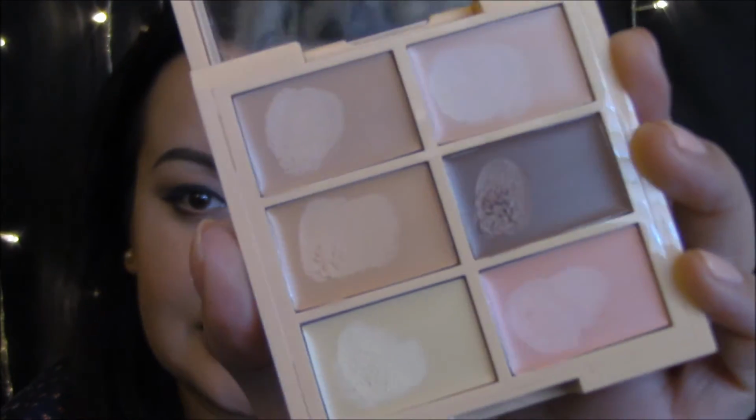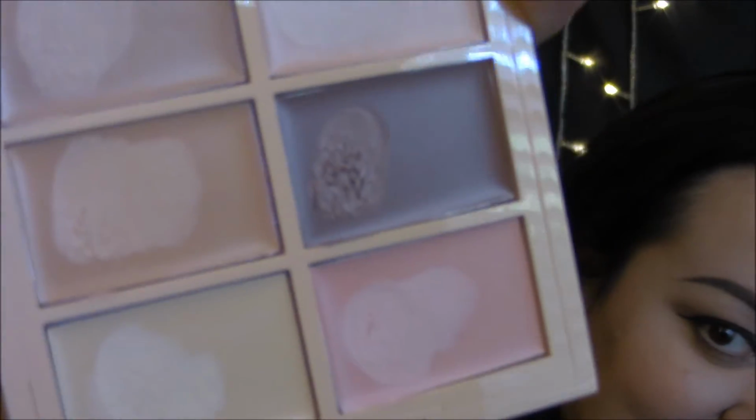Oh, you can see the reflection of my camera. That's great. I should open it. That's much better. So you can see I've already kind of dipped in there because I wanted to swatch. Basically it's just color correcting and contour, like it says, and it's cream products. So I get to play with them, and as you can see, they're pretty creamy because I just dabbed my finger in there once and it did those little markings. So you'll probably see this in another video sometime in the future. They seem pretty pigmented, but they didn't seem to set very well, so setting powder is definitely going to be my best friend.